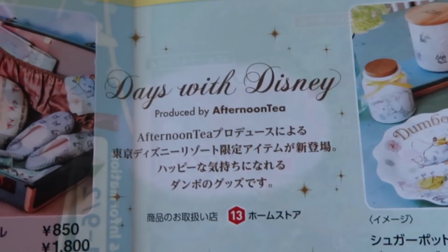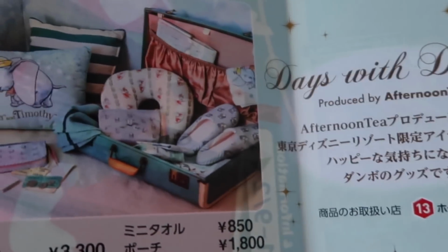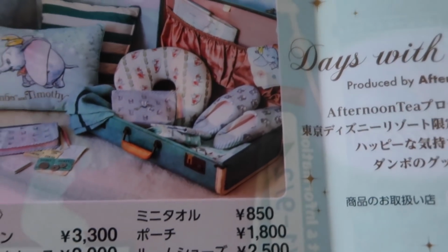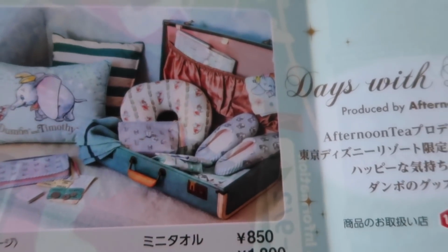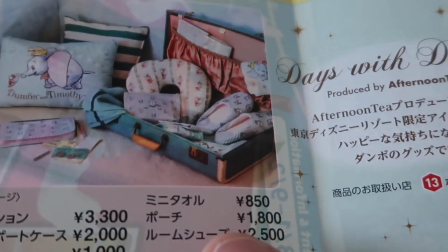And this is new. So this is Days with Disney, and this is at the home store in Tokyo Disneyland. So we got some Dumbo inspired merchandise, and this is quite classy actually. So there's some travel stuff here. So you got a travel pillow, some slippers, little pillow and everything, little mirror.